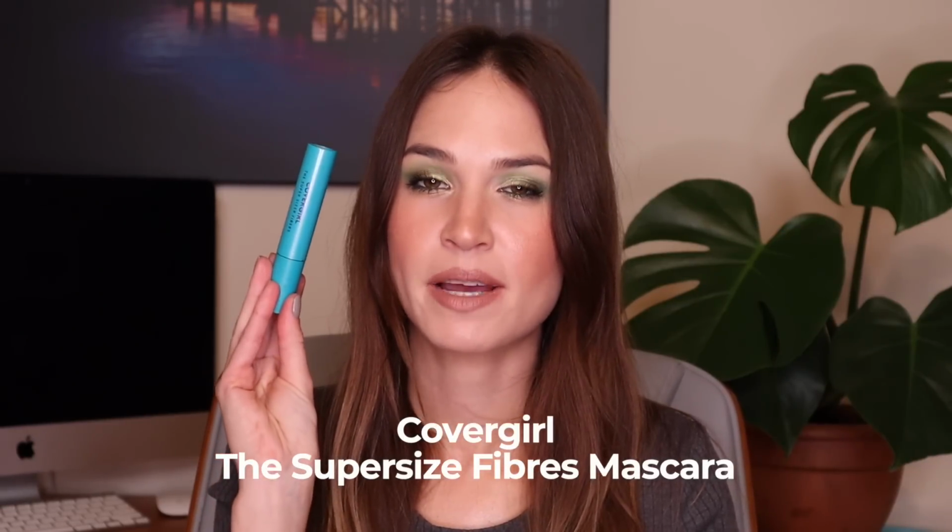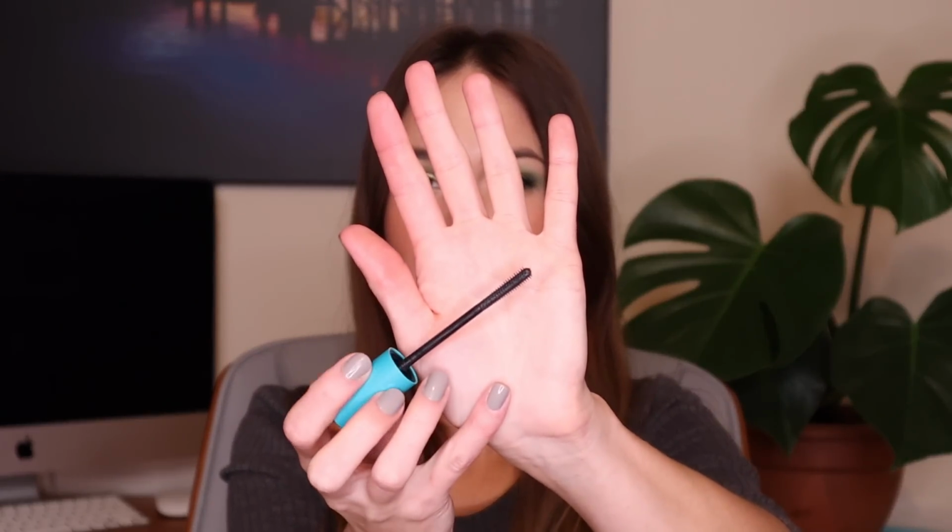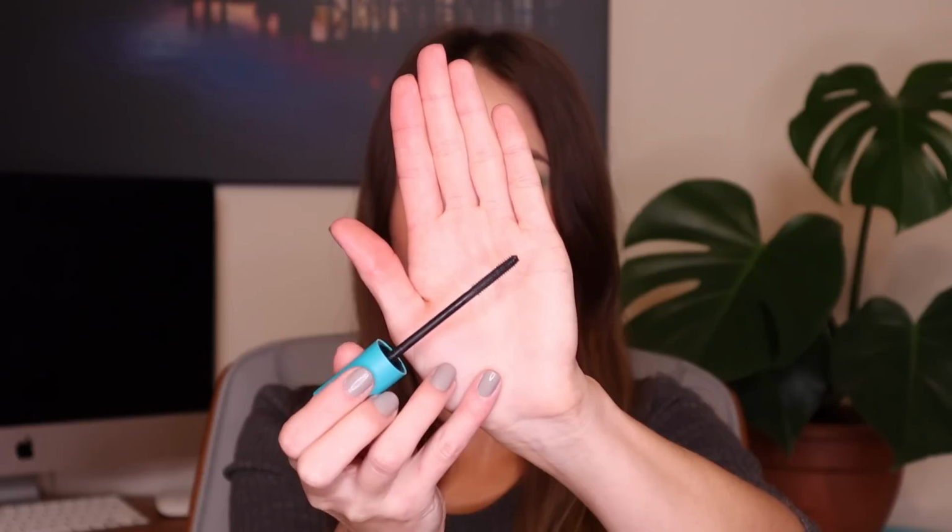And then I also finished up this CoverGirl The Supersizer Fibers mascara. I can't seem to find this to link it these days, so I'm not sure if they have this anymore, but this was not really a great mascara in my opinion. It has barely any sort of spikes in the wand. They're very, very fine and very short. They are separated, but they're very short. So I couldn't really get a good grip on my lashes to coat and separate them. In fact, this made my lashes look kind of clumpy, but not in a good way. I'd have like 4 lashes across the top of my eyes that all come together in little peaks.